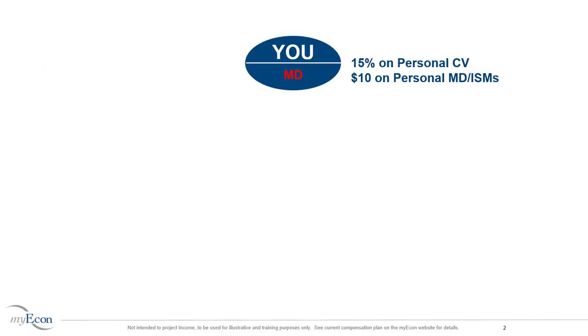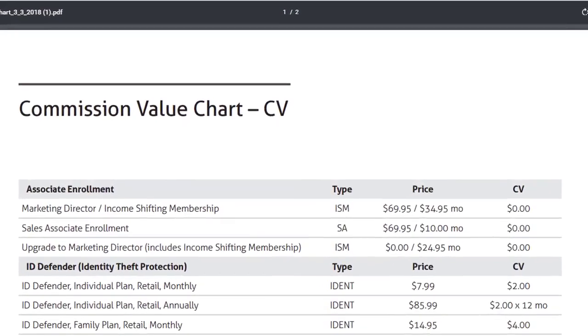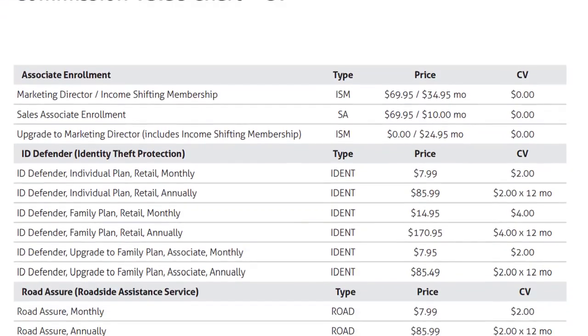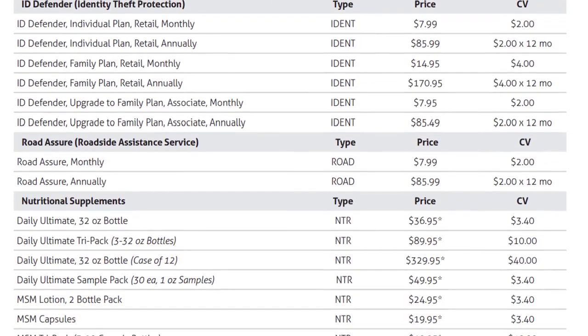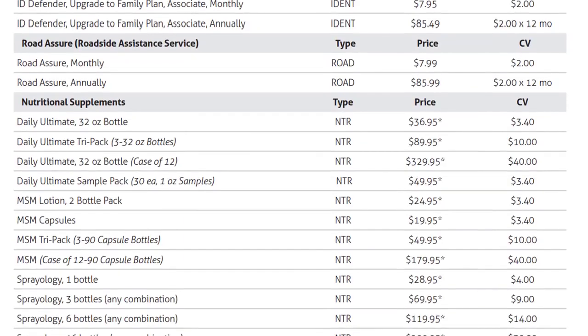When you enroll into myEcon, you start as an MD, or marketing director. As a marketing director, you receive 15% on personal CV. CV is commission value. myEcon assigns each product or service it sells a commission value. Each product or service is assigned a CV dollar amount that is used to calculate earned commissions for myEcon associates respective to their rank and qualifications.